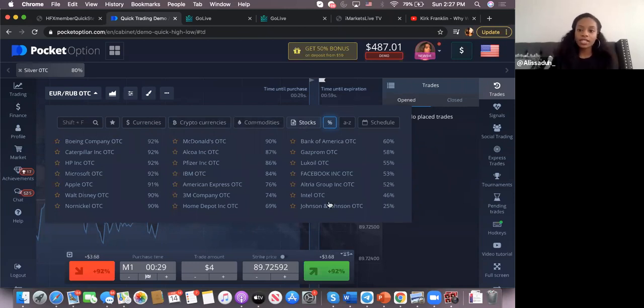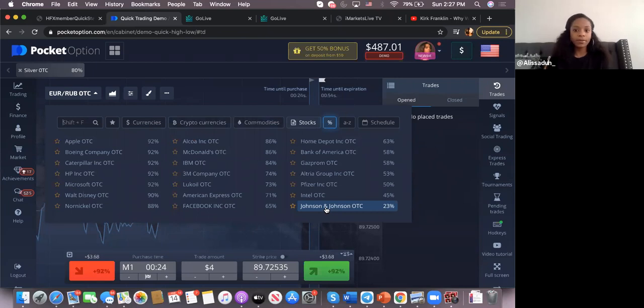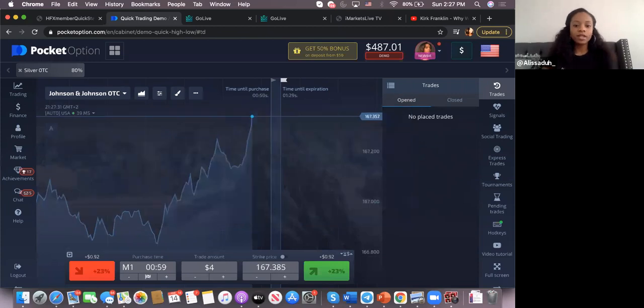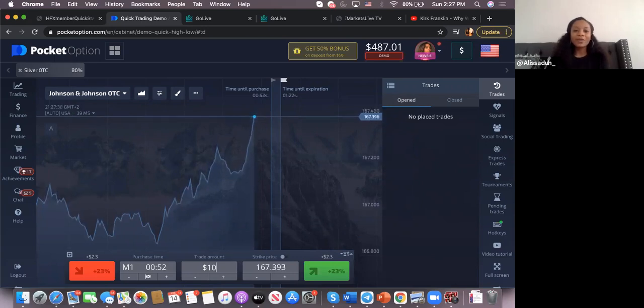Let's say we went to Johnson & Johnson, that is 25, or wow, now 23, just flipped. That is at 23%. If you look at the bottom here, you see where it has $4, and our 92% payout is going to give us $3.68. If we were to change this to Johnson & Johnson, our $4 risk now only gives us a 23% reward. So I'm risking $4 to get 92 cents, or I'm risking $10 to get $2.30. So why am I going to waste all of this money to get less than half back? That doesn't make sense. So don't trade anything under 70%.